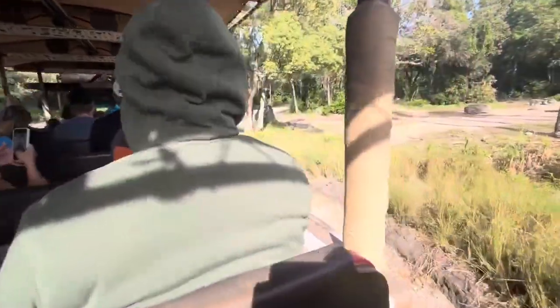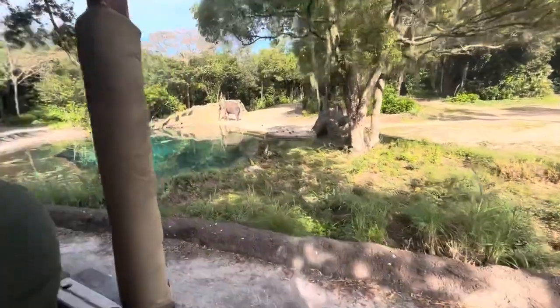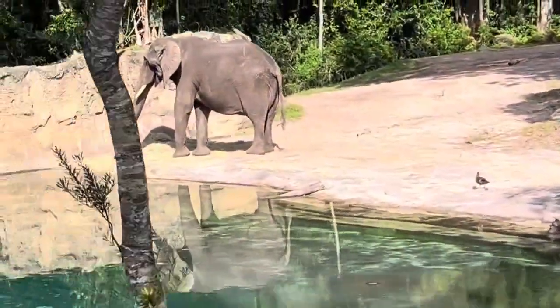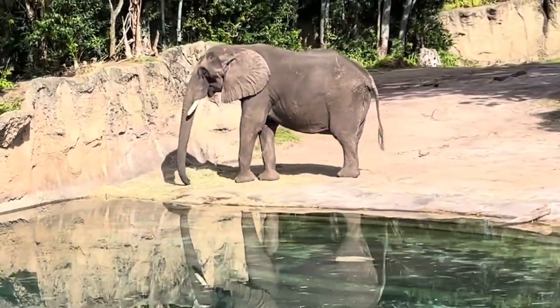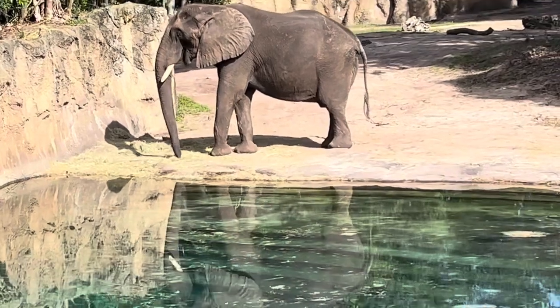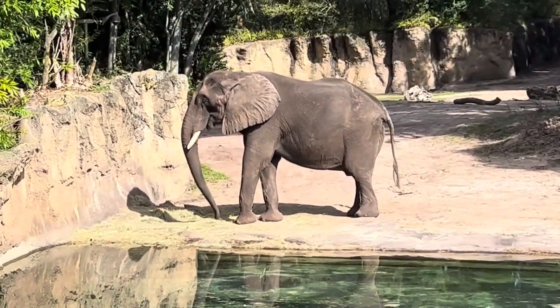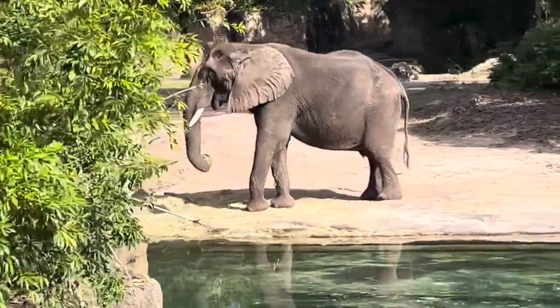Now, I see an elephant over here on the right side. This is an African elephant. The way we can tell if it's an African elephant is by taking a look at its ear shape. The ear is kind of in the shape of Africa. Now, elephants, they are going to live in a matriarchal society, so most herds that we see are going to be females and their calves.